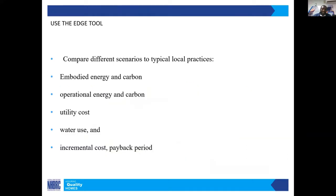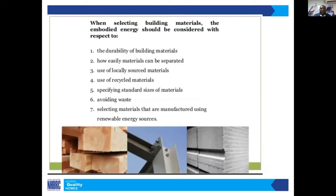So the use of EDGE is just outlined here. It's for them to get used to it. You just go on the website and register, and whatever material you choose, it will tell you the carbon footprint, the durability of materials, how easily materials can be separated, and the use of locally sourced materials. So it will give you a score in terms of the performance of the materials, because now they are open to all the materials that they can choose from.